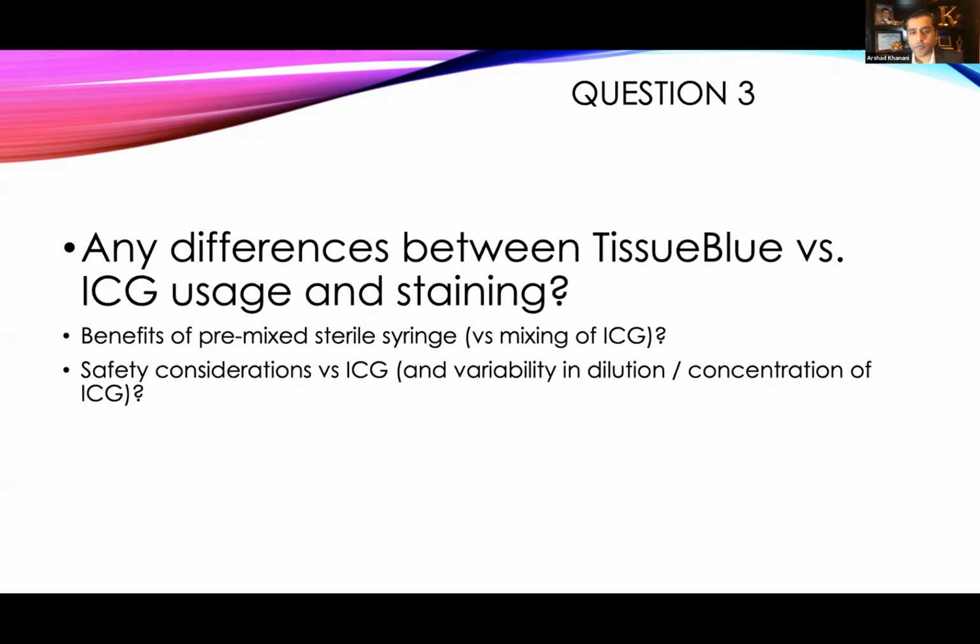Mitul, for you, what are the key differences? As you said, you were using a lot of ICG, and do your partners or your colleagues at the university, do they still use ICG, or they switched to Tissueblue after you started doing it? Yeah, pretty much everybody's 100% Tissueblue now. I think there's a random case here and there where they might try to use ICG, but for the most part, we've gone to Tissueblue.